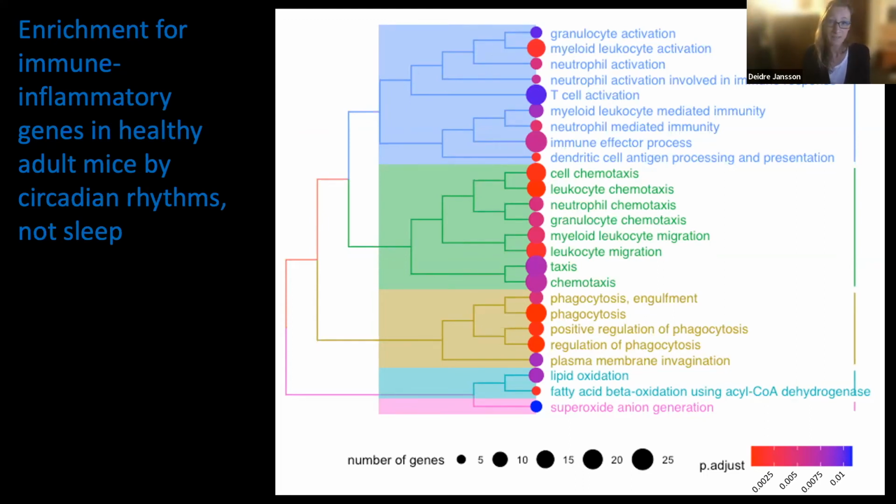But we did see a very strong circadian regulation, which is, again, consistent with the previous study that I mentioned. But when we looked at the actual genes that were changed in accordance with the circadian rhythm, they were mostly surrounding immune and inflammatory function.